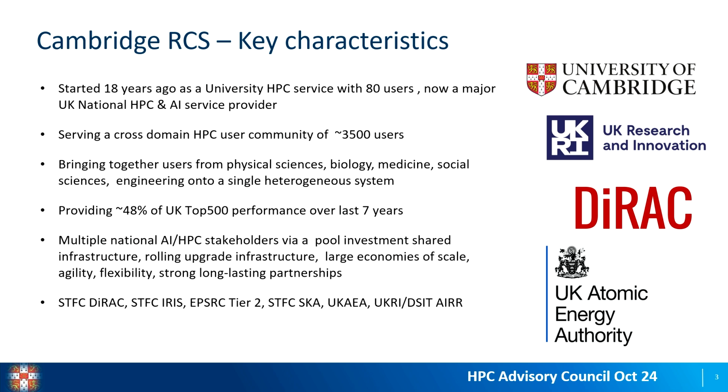Our model is slightly nuanced from other centres. We're a multi-stakeholder centre, so we have stakeholders from a broad range of funding council activities. STFC DiRAC is a major stakeholder, STFC IRIS, EPSRC Tier 2, STFC SKA work is done on our machine. Actually, our largest funder at the moment is the UK Atomic Energy Authority, responsible for fusion research, and recently we became a new UKRI DSIT AI service provider. I'll talk about that later.